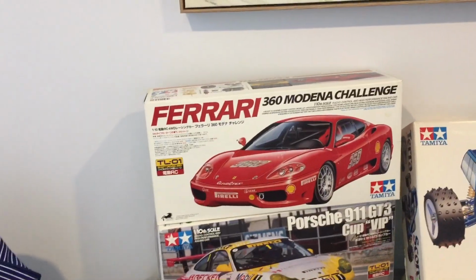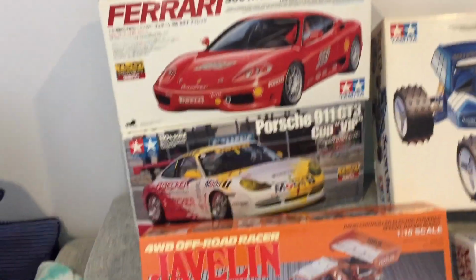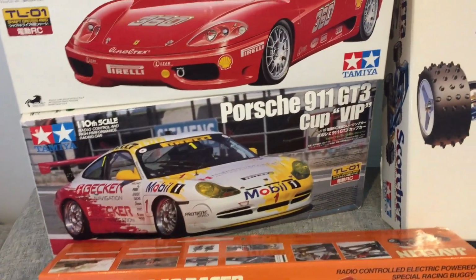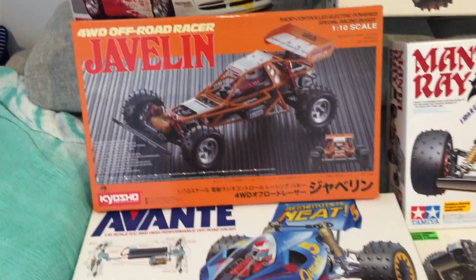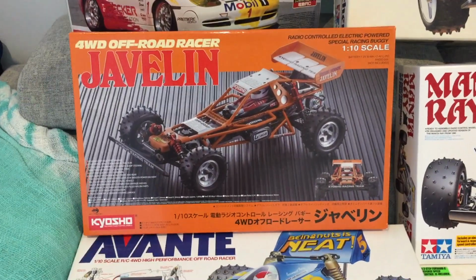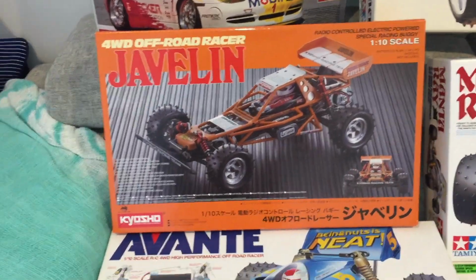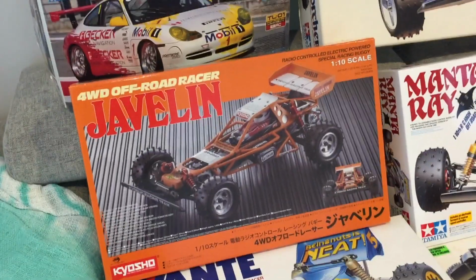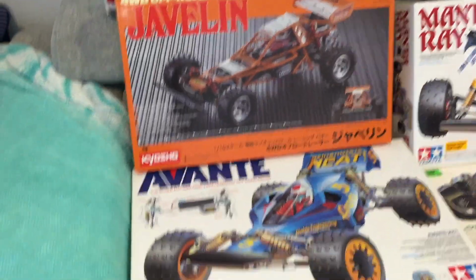I do have another one of those that's built as well. I'll show you that in a second. Got another TL01, that's the 911 GT3 Cup. We've got a Kyosho Javelin. So you saw before, I really enjoyed the Tomahawk, so that's my second Kyosho, and there will be more of those to come as well.